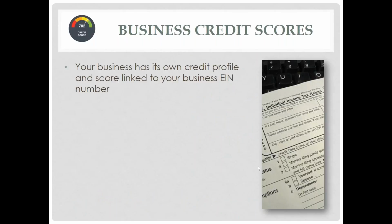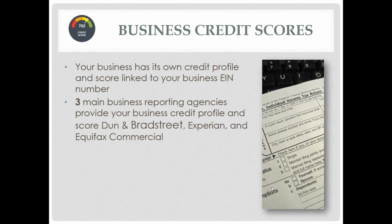So your business has its own credit profile and score that's linked to your business EIN number. There are three main business reporting agencies that are involved with credit scoring for businesses. This is Dun & Bradstreet, Experian, and Equifax Commercial. Look, the reality is these are the ones in the United States.